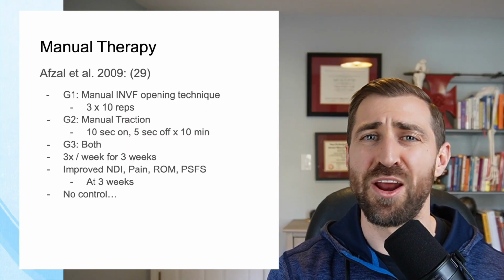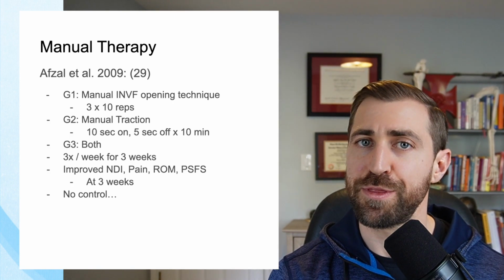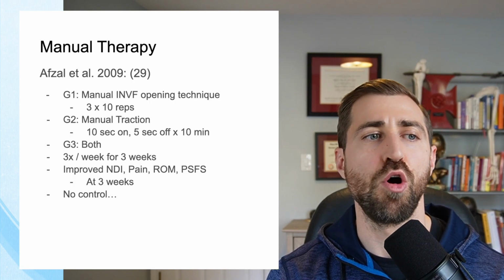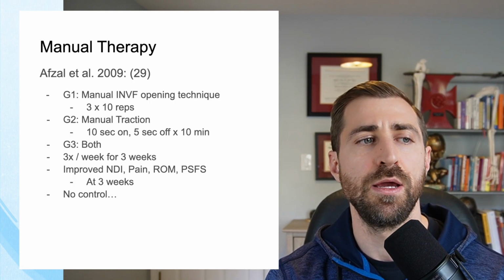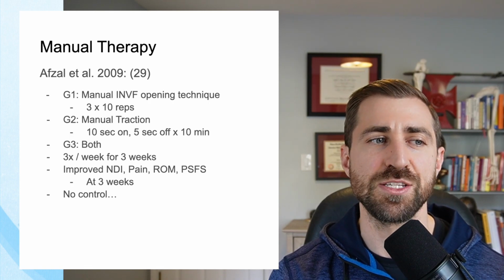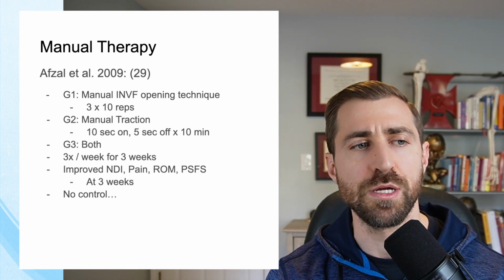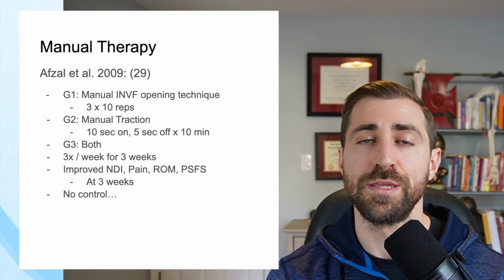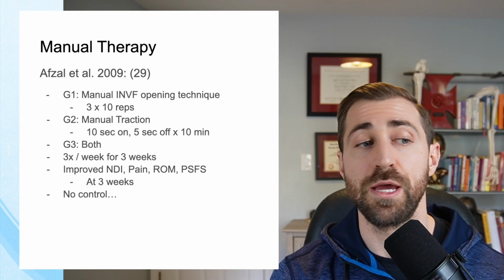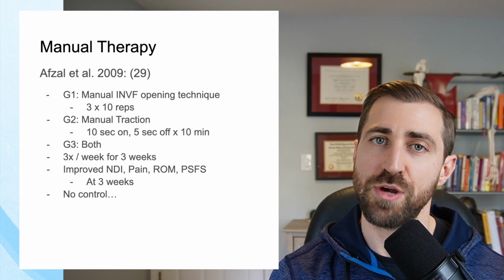So Afzal et al. in 2009 was looking at patients with cervical radiculopathy. In group 1, these patients received manual intervertebral foraminal opening techniques, 3 sets of 10. Group 2 had manual traction, so 10 seconds on, 5 seconds off for 10 minutes. And group 3 received both of these treatments.